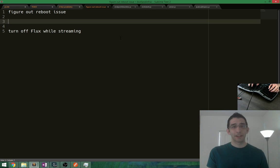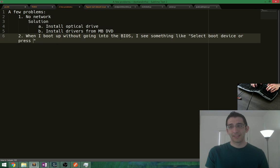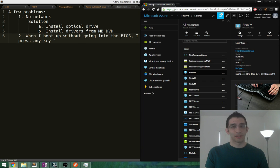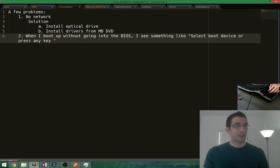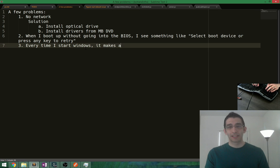The second problem I still haven't figured out. I actually wrote this down here. Figure out reboot issue. When I just boot up without going into the BIOS, I see something like select boot device or press any key to retry, something along those lines. I haven't figured that out yet. And the third issue, this is pretty minor, but every time I start Windows, it makes a sound like it just connected hardware.